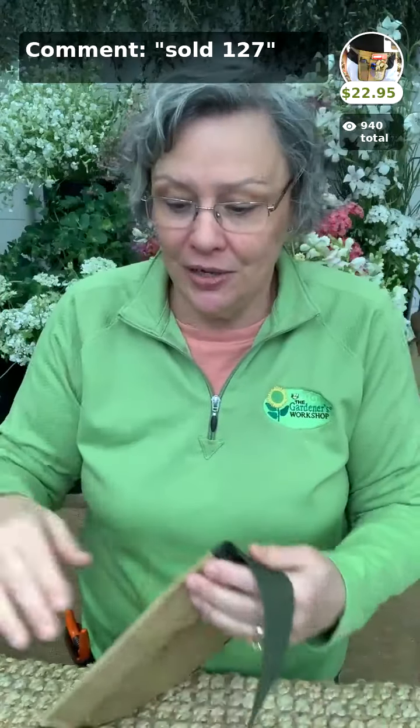Water rolls right off of it. I've fallen off of a ladder, and it crushed the side of the hat, but it did not hurt my head, so it's a little safety there too.